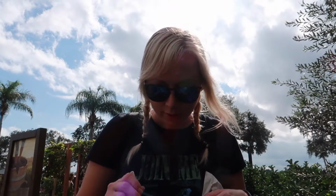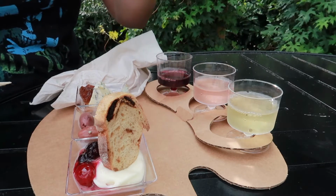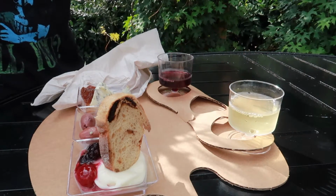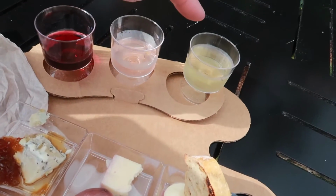So first we have some blue cheese with some marmalade-looking stuff, and I'll show you. How do I put this down without it blowing away? It's paired with this red. Delicious. That is good. And then next we've got a little square of cheese with some olives, and it's paired with a rosé. Yummy. Next we have a little piece of bread melted in some cheese and berries with a white wine.